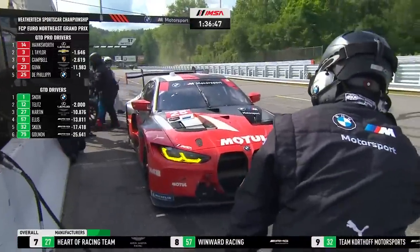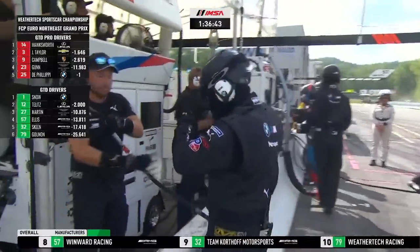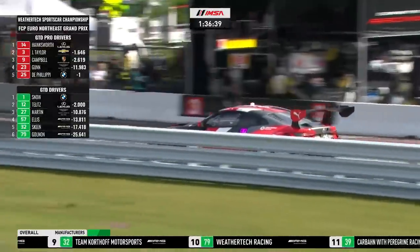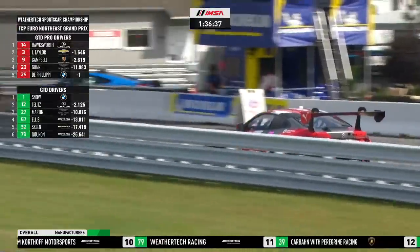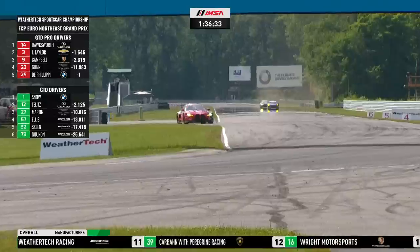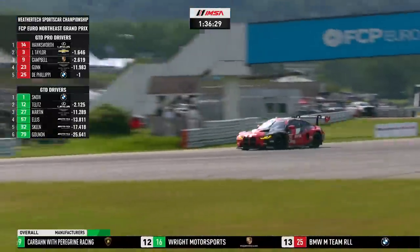Oh, they had to put the car back up on the air jack before they allowed John Edwards to go. So again, their bad day continues, and John now leaving the pit lane. But I think the air hose might have been trapped underneath the car, and that's why they had to put it back up on the jack so that they wouldn't run it over. Now John releases the pit speed limiter and goes back out on the circuit. But this is a race that they already want to forget.